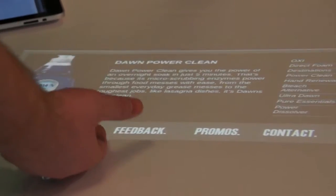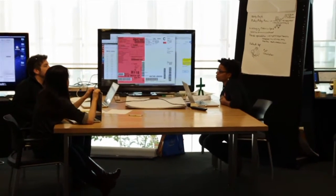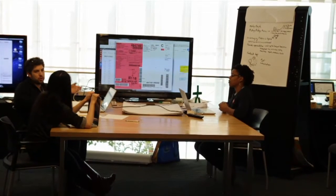LuminAR brings together electrical engineering, mechanical engineering, computer science. We've had UROPs in each of these different disciplines.